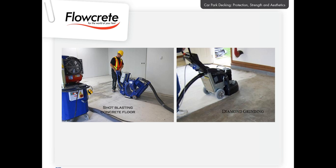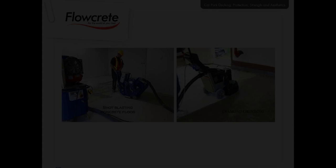Okay, so the following slide shows images of the processes involved in applying a waterproofing top deck system. So this starts with surface preparation, arguably the most important process to ensure the coating materials remain firmly bonded to the concrete substrate throughout its lifespan.